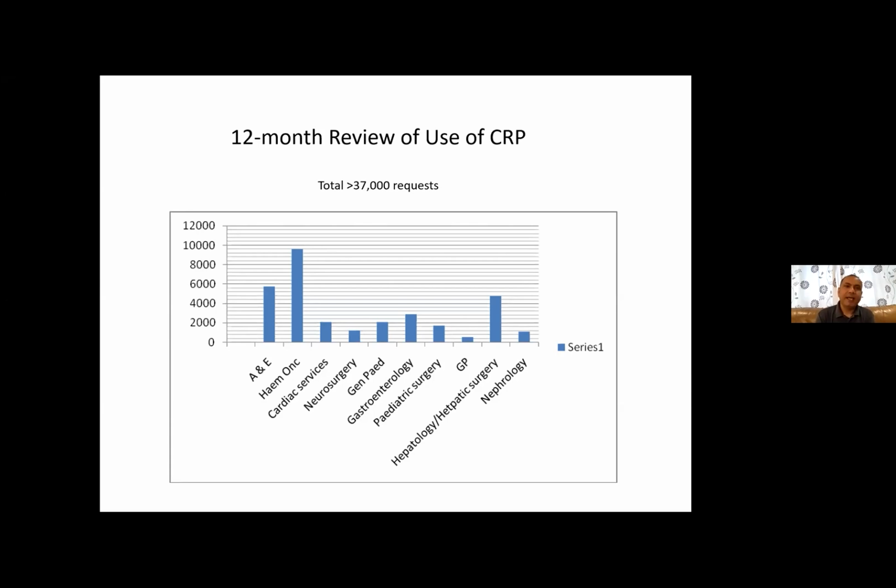Likewise, we discussed with A&E. And again, if the patient has, say, a clear-cut viral infection like bronchiolitis, what's the point of doing CRP there?